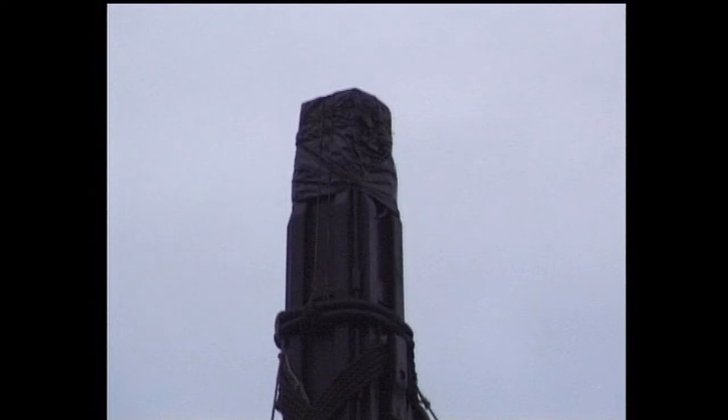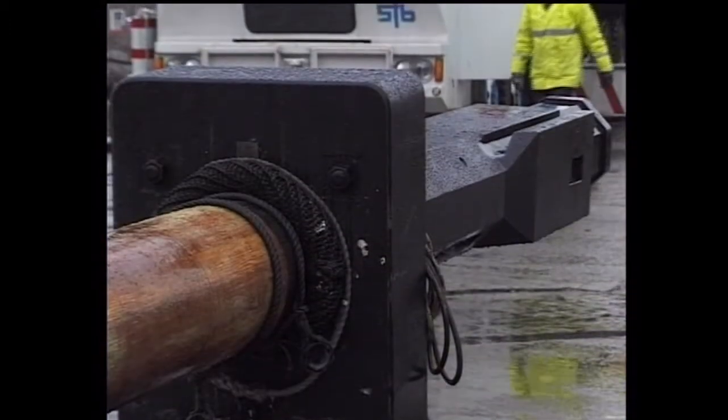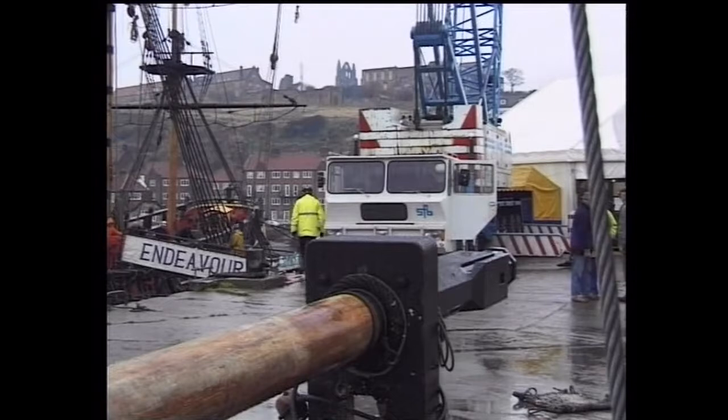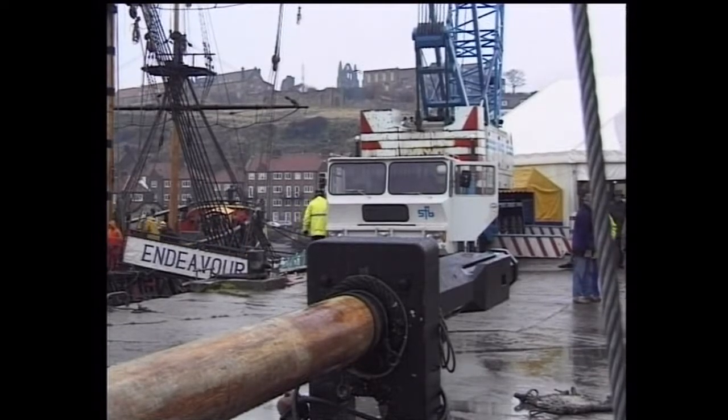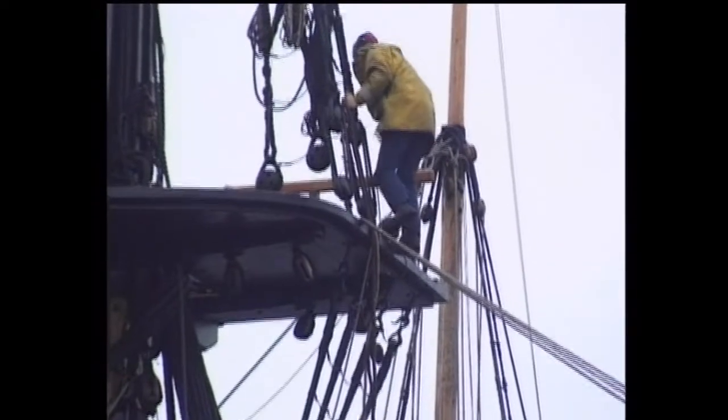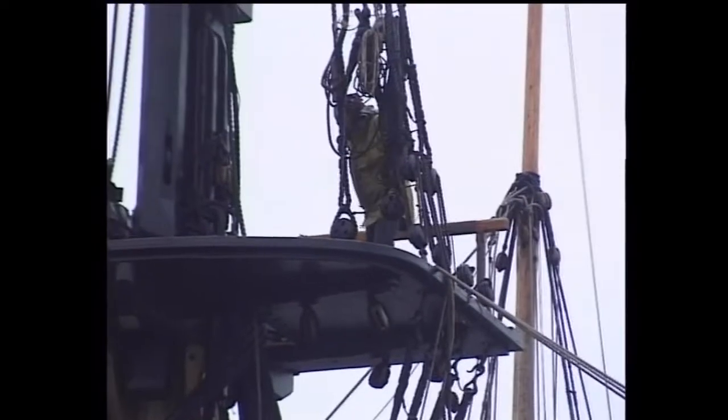To prevent moisture and rain getting into the now exposed hollow foremast, a plastic cover is placed over the top of the mast. With its rigging removed, the fore topmast is now ready to be sanded down and varnished. It can also be seen the weather has taken a turn for the worse. But this can in no way be allowed to delay the work. Waterproofs donned, the de-rig of the topmast now begins.